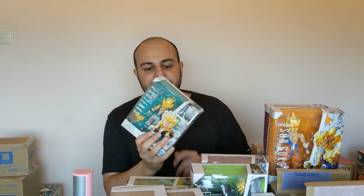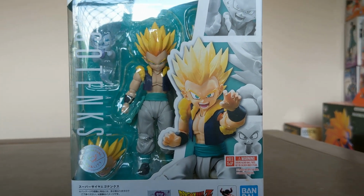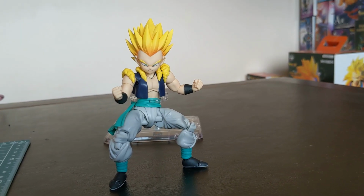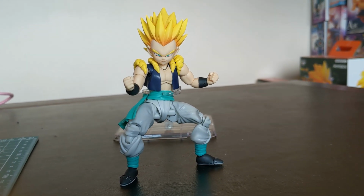Next up, we have Super Saiyan Gotenks. From what I've seen, pretty mid figure, and I think that's because... Just need to get some tape off that. I think that's because he's just always Super Saiyan. Like, you could have done level 3. Level 3 would have been cool. Or normal and Super Saiyan.